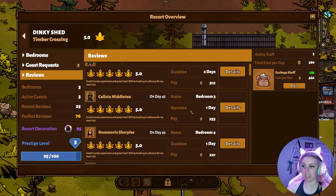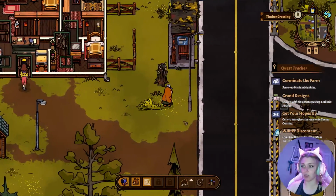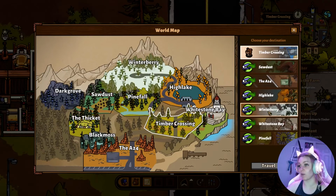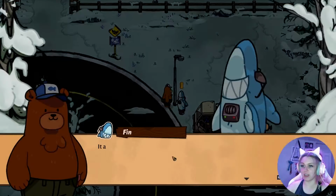It looks like we're making at least like $200 per bedroom, 220 per bedroom, so not too shabby. So for him to cover all 3, it costs about 1 room's worth of rent, and since we aren't really desperate for money still, it's definitely covering the costs, which is what we're looking for. And it looks like we did finish this Finn request.